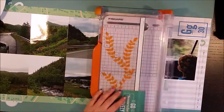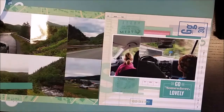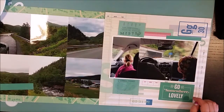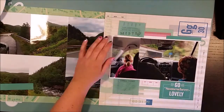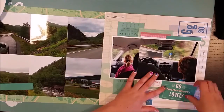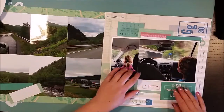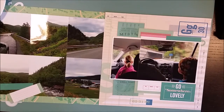I have cut apart one of those cut apart sheets in the Schimel collection, and I chose the cars that had this kind of greenish tone to them, so I will use those as layering pieces under my photo block. I have matted the photo on white cardstock just to make a little tiny border. I will soon go back and make that border even more clear or obvious.